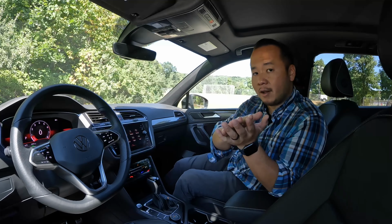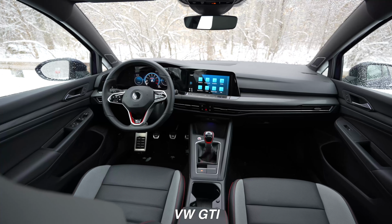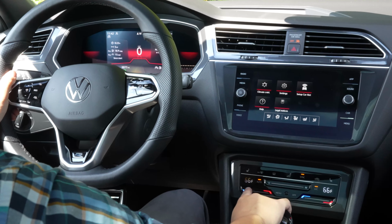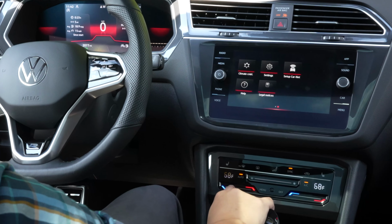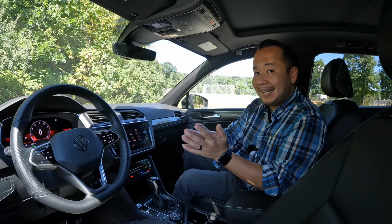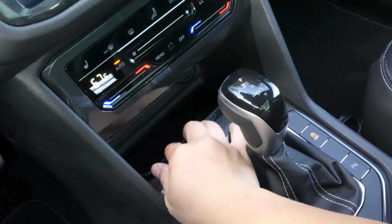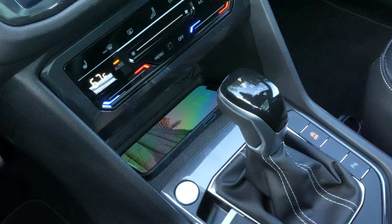The new Volkswagen Golf GTI and the Golf R have completely moved away from that, and I don't think that's a very good change. The HVAC control panel is down here, and it's all touch-sensitive buttons. I don't mind that as much because you don't normally interface with these buttons as often. I do like the fact that this Tiguan has heated seats, and you can control that via these buttons over here. And right below that, you'll find your wireless charging stations, and there's also a couple of USB-C connections.